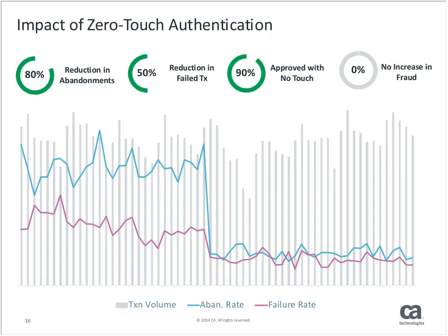But more importantly, that is achieved without any impact in the fraud rates that are seen, and that is almost counterintuitive. How can you challenge less in terms of the number of transactions, reduce the abandonment rate, whilst at the same time not have any impact to the fraud? And in some cases, you can actually reduce the amount of fraud by using the analytics that we have been talking about. So these are very real examples, and these are examples of where you can have an almost instantaneous impact to the problem that we've been talking about.